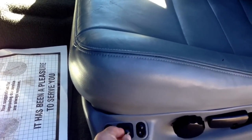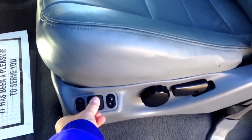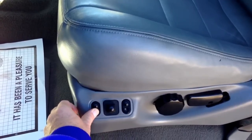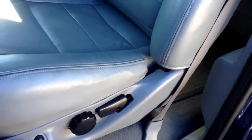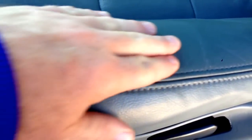Forward, back, up, whole seat up, whole seat down, front seat cushion up, front seat cushion down, rear seat cushion up, rear seat cushion down. That works fine. I think that there was a little bit of a tear right here. I think our mobile repair guy came and fixed it. I think it was right here. He did a pretty good job.